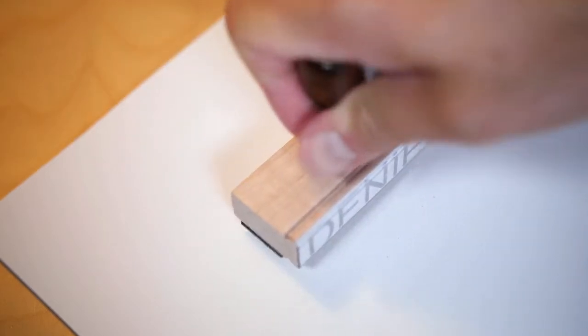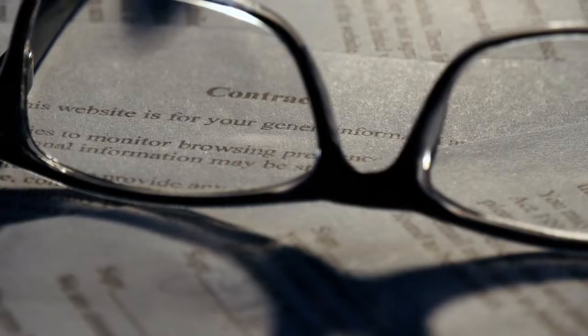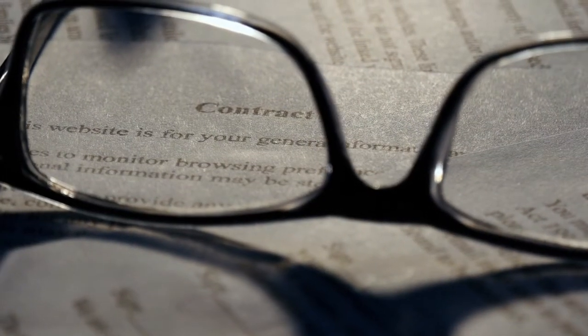Should the appraisal come in below the contract price, well, if that happens, the lender can deny the loan. And if there is an appraisal contingency, a finance contingency, well, then the buyer has a right to get out of the contract as long as they're within their time frame.